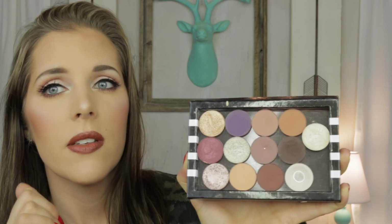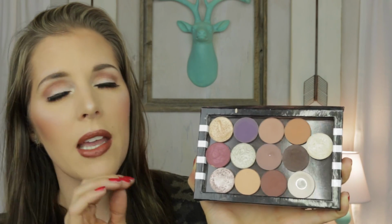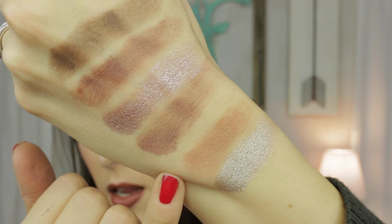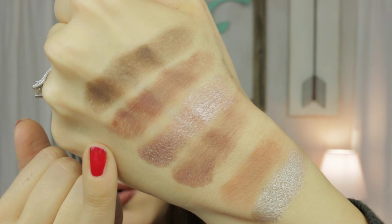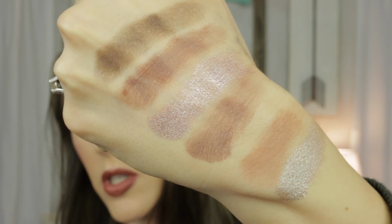So again, just a very, very good formula. They are a little on the pricey side, but you can get bundles and save money. So I'm going to swatch a few of these right now. Okay, so we have Metal, Birkin, this is Red Earth, Pink Champagne, Dusty Rose, and Smoke. So again, just a few of those swatches. Just absolutely so blendable, so pigmented, so perfect. So definitely check those out.